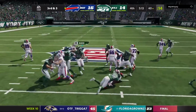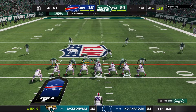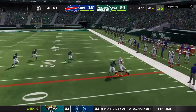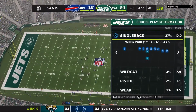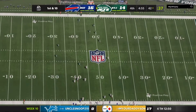On the handoff, it's Singletary. And he's going to be taken down here, still a couple yards short of the 1st. Allen will look to throw for it on 4th. And it's incomplete. They cannot convert, and they turn it over. Boy, it looked like he had it and dropped it. And the Jets are going to get the football here in great field position.